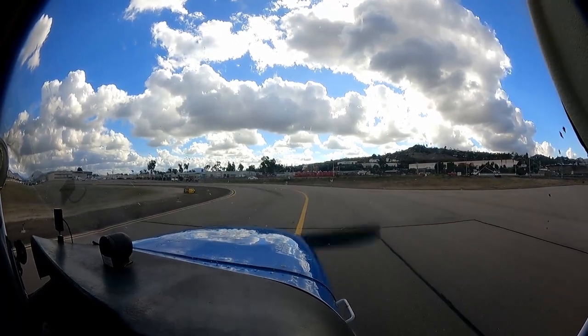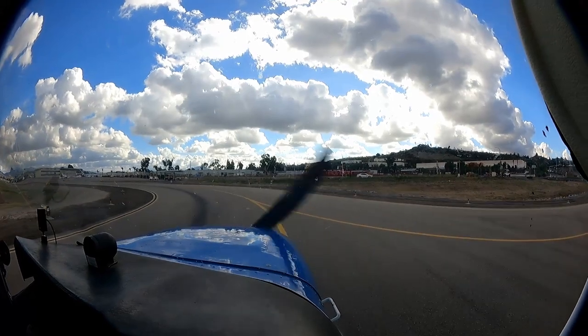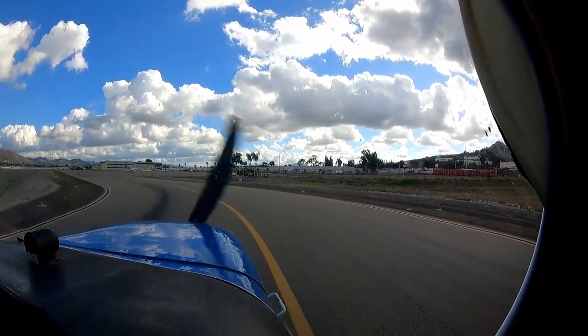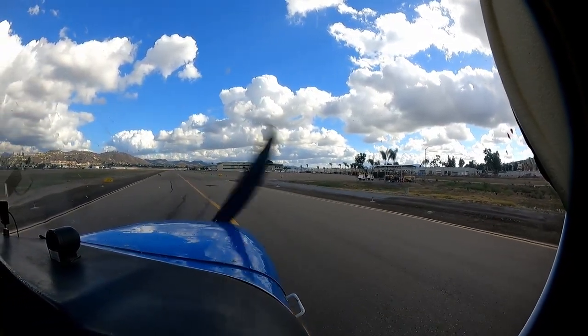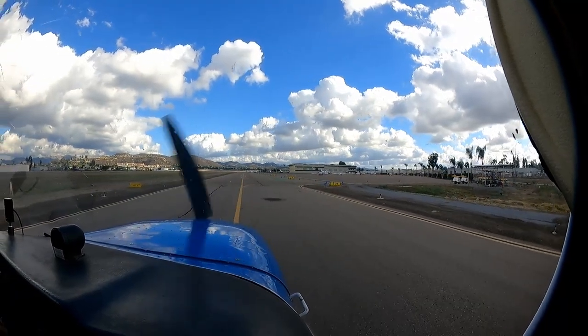Is that a coyote? Yeah, there's some. Oh, wow, yeah. So let's clean up our airplane. Yep, flaps up, carb heat off. He's got a pretty good deal here because he's got all the food he wants and no predators. Look out, coyote. Keep moving. You keep moving. He doesn't seem to care, huh? All right, he's clear.